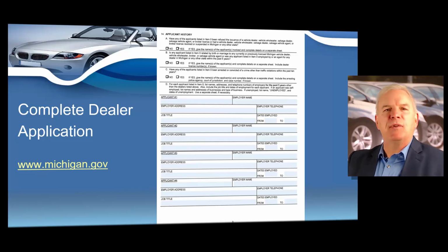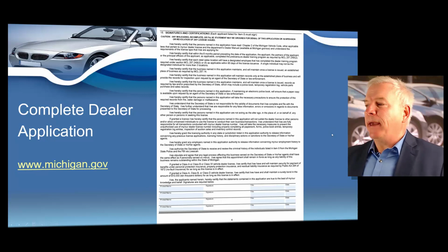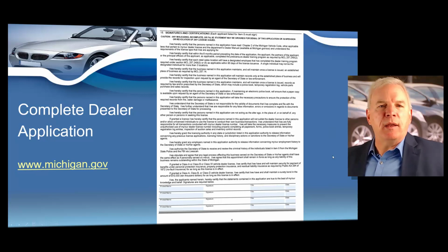So if you ever lose a license in one state, they've made it a lot more difficult to just jump over the border and get a dealer's license in the following states. So, maintaining ethical operations and compliance with your dealership is going to ensure that you never get that license revoked. So now here at the bottom, you need to make sure each person that's on the license signs this.